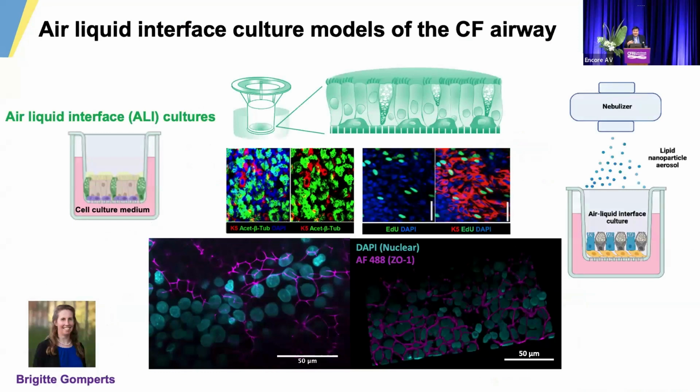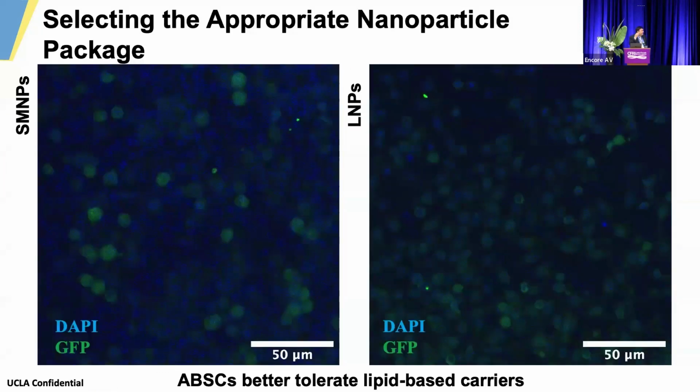We need to be able to test these particles, and so Bridget's group has developed an expertise in developing what are called airway liquid interface culture models of the CF airway, where they create a little mini airway floating on a cell culture insert, where we can take our nanoparticles and use a nebulizer to nebulize straight onto the dish, which helps us test the delivery a little bit easier. So we have the tools and the platform.